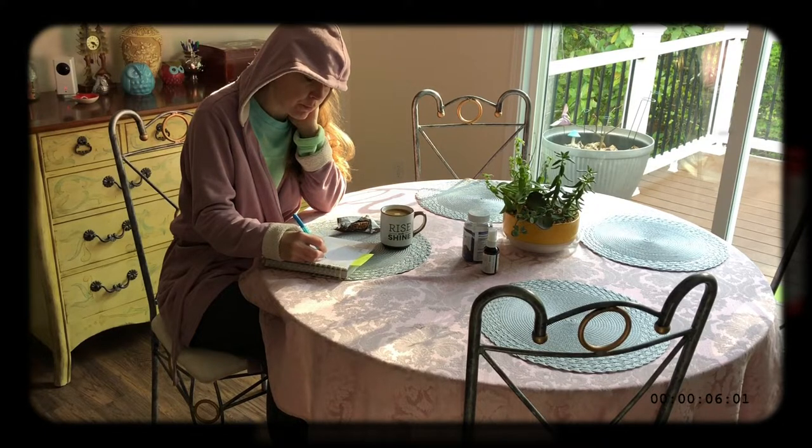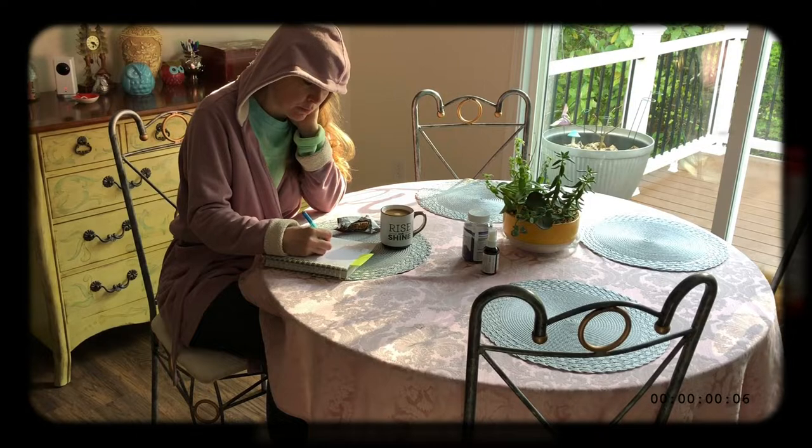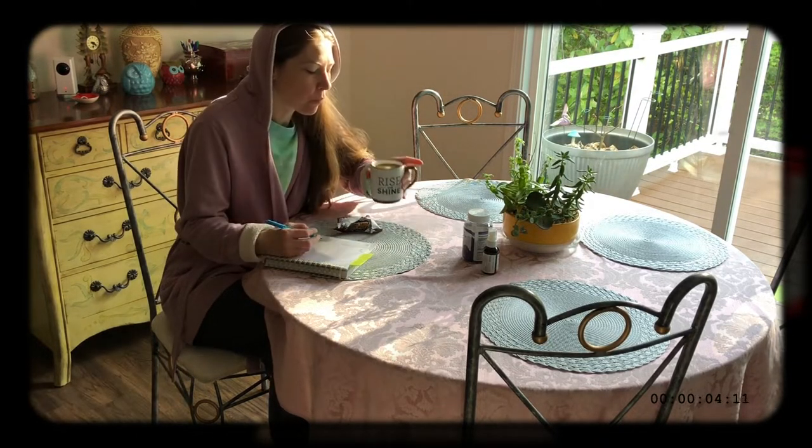In the mornings, I like to journal and write out a to-do list. That way I make sure I don't miss anything. And also it's kind of a nice way to do a little brain dump and just start the day fresh.